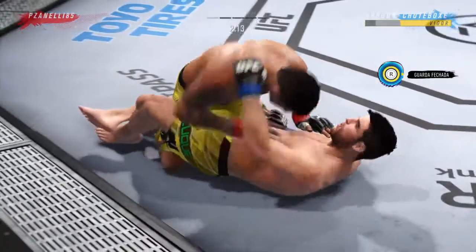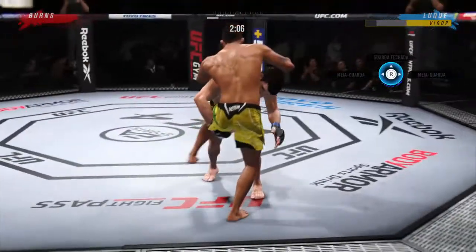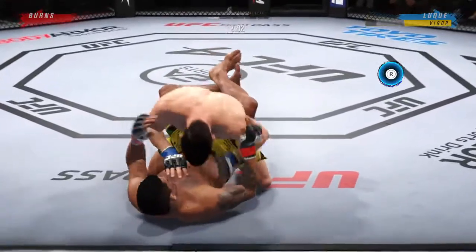Oh, nice job using his strength there to posture up. We'll see what he can do now. He's going to start looking to land big shots from the top. Looking for the takedown, he gets it.